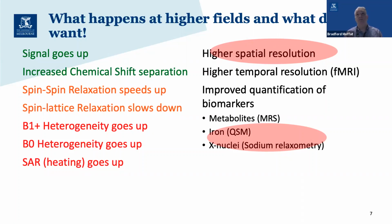But when we do the experiments correctly, we can really see advantages in improving our traditional MRI sequences that we do to allow us to get much higher spatial resolution. We can go to higher temporal resolutions in the case of functional MRI, in terms of being able to image the dynamics of how the brain works during different cognitive exercises or experiments. We can improve and make possible the quantification of neurometabolites, brain iron, and even image directly what we call X-nuclei, or mostly we're doing direct sodium imaging in our lab.